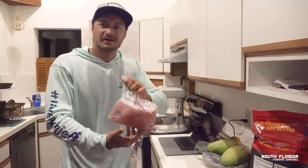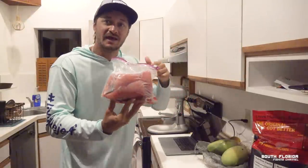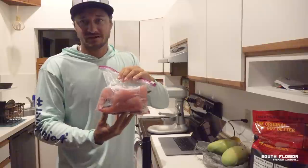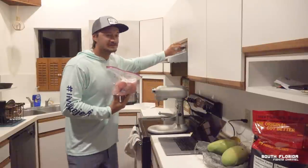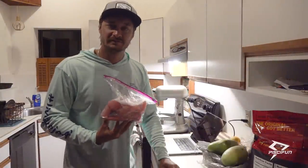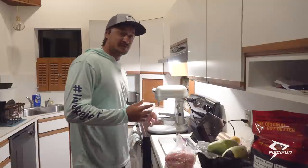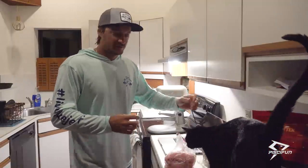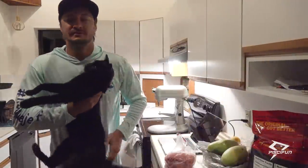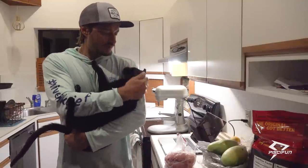Well, good morning. I got this big old bag of amberjack. This is only half of the amberjack. The other half I gave to my neighbor. And it's 5:30 in the morning. This is probably the earliest I've ever done the cooking part of one of these videos. But that's because we're going to Marathon. Good morning, buddy. To do some sword fishing and deep dropping with Captain Matt.